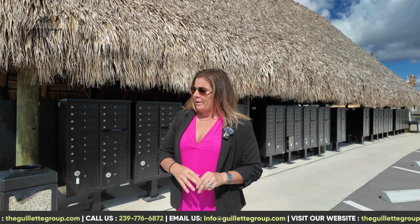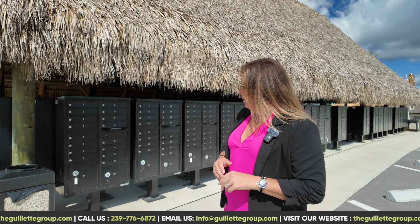One thing that people ask us about, centralized mailboxes. This is the way we're going here in Southwest Florida. All of our new communities have it. This is where you come pick up your mail. They put packages in there, but don't worry, Amazon usually still comes to your door.